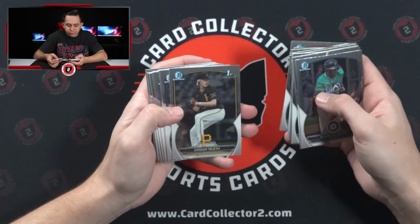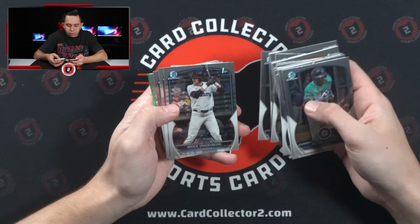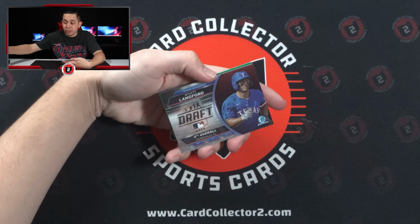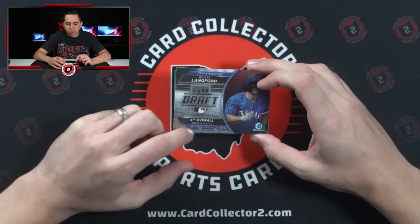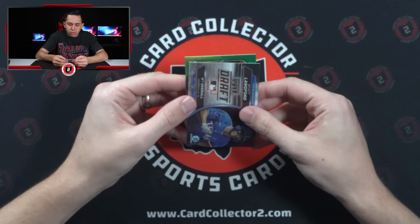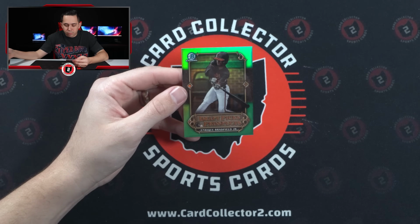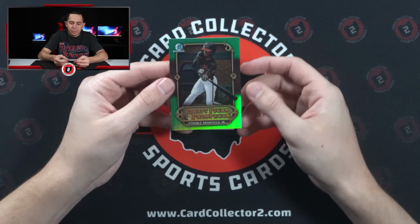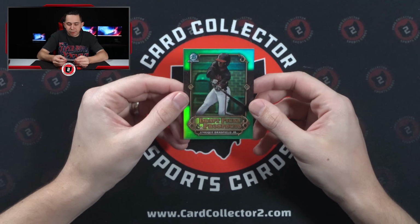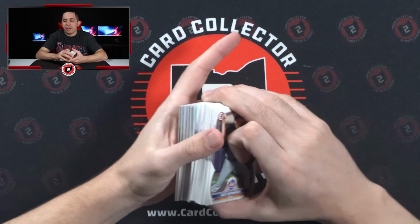Colson Montgomery. Chris Clark. Brock. Gavin Cross. All right, a nice insert. Wyatt Langford. Again, I talked about him earlier. Fourth overall, Gainesville, Florida. I know that kid's really good. And then Enrique Bradfield Jr., Draft Picks and Prospects green, 74 of 99. Okay. Not a guy I know a lot about, so y'all are going to have to tell me on that.